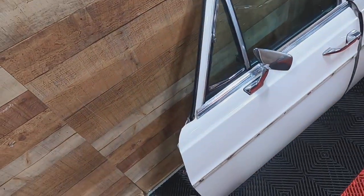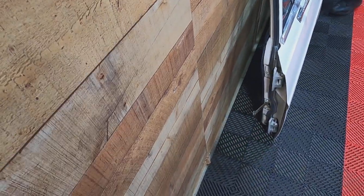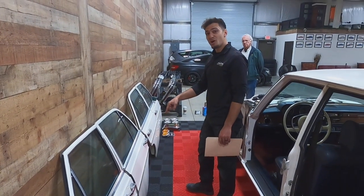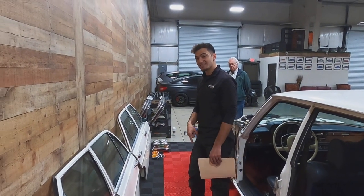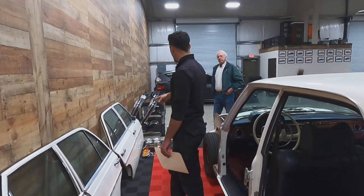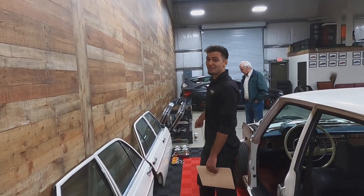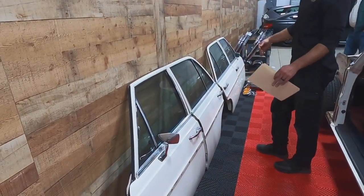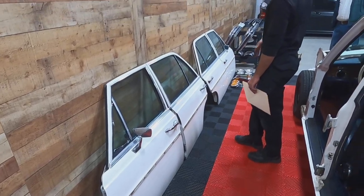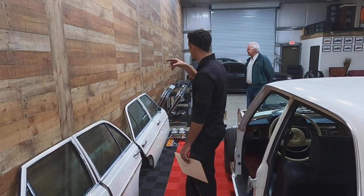And again, just to point out my OCD and my train of thought, the only reason they're sitting up on the ground right now is because they're sitting on plastic. Plastic will not scratch the bottoms, will not damage it, versus if they're sitting on concrete, you'd have issues. So I always make sure when something is sitting, it's sitting on a place that it's not going to damage, or on a stand.